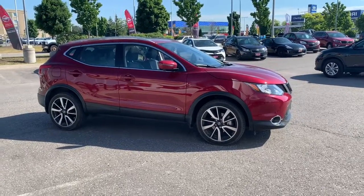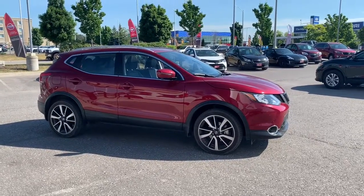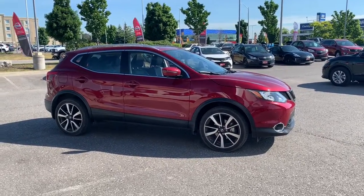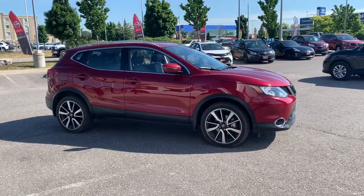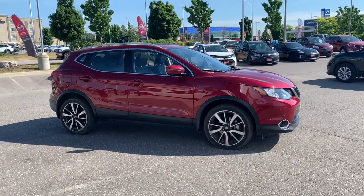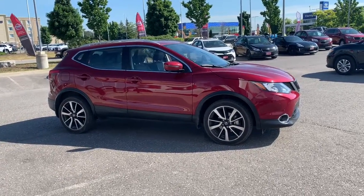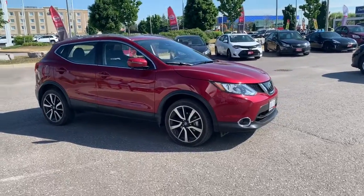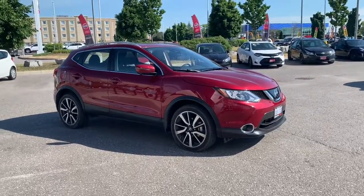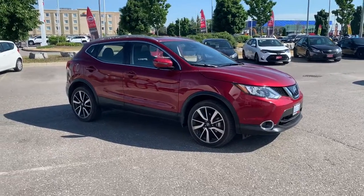You've got intelligent emergency braking, lane departure warning, intelligent lane intervention. You've got rear cross traffic alert that works with your rear sonar system, and that also works with your blind spot detectors, which are on the inside. I'll make sure to point those out to you. You've got rear door alert. You've got tons of safety features with this vehicle here. So those are LED daytime running lights with intelligent automatic headlights. You've got high beam assist in this vehicle as well.